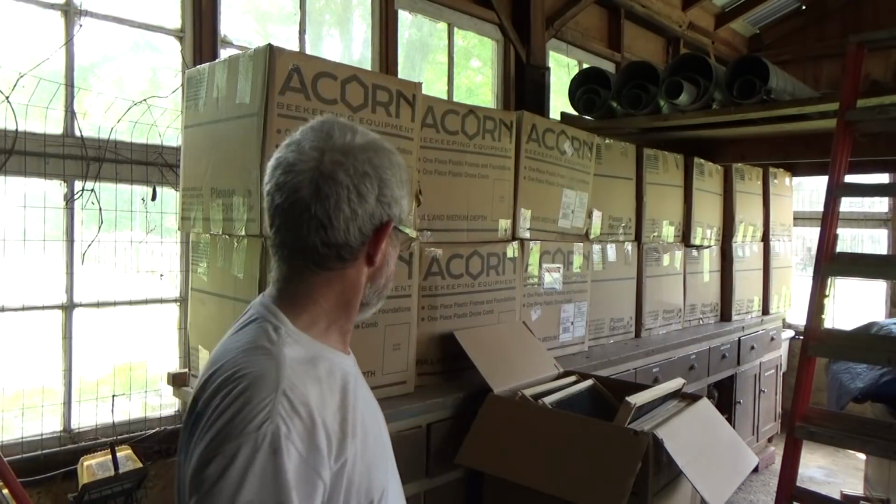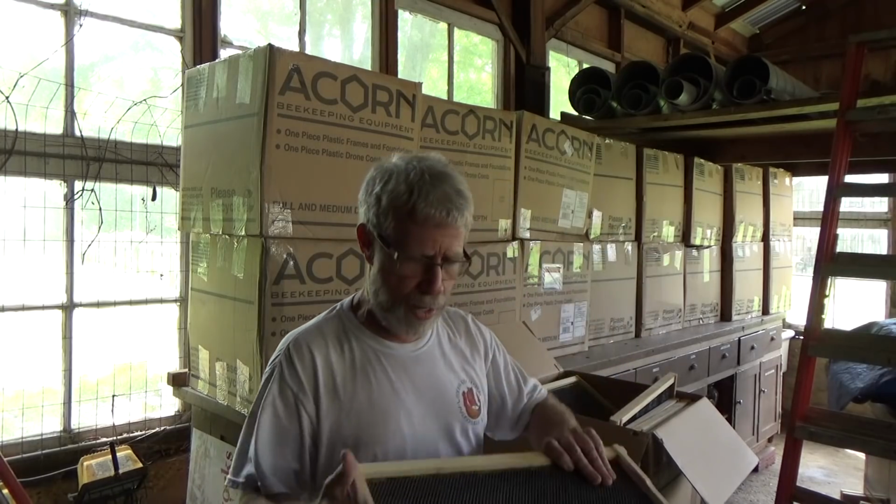Now, they don't give me anything for doing this. I've been using their product now for, this is the 3rd year that I've been using it, and it is just a great product and a really great price. Let me show you some of the reasons why I like these frames so much. So I'm gonna get one of these frames out of the box.